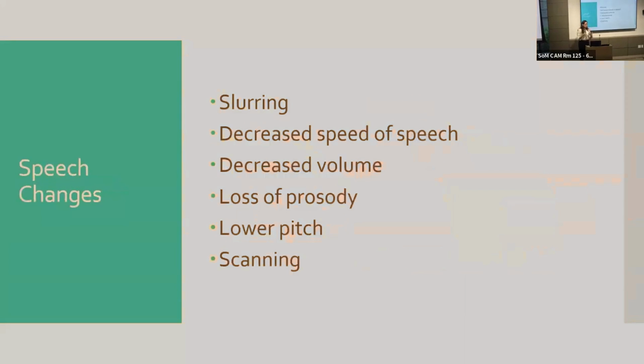And then speech itself, the production of speech can change, and it really varies patient to patient. It can look different. It could be a slurring of speech, a trouble understanding what the patient's saying. It could be that the volume of the speech itself has gone down, or there's a raspiness to the voice. There could be a loss of prosody, like the way we add emotional inflection to the speech. The pitch of the speech could change. In cerebellar patients, there could be scanning, so there's pauses that are abnormal in the speech. There's a lot of different speech changes that you could see in this disease.